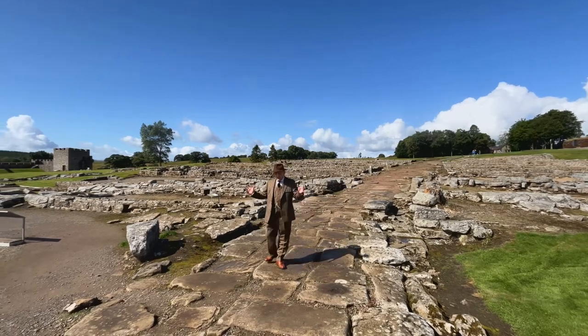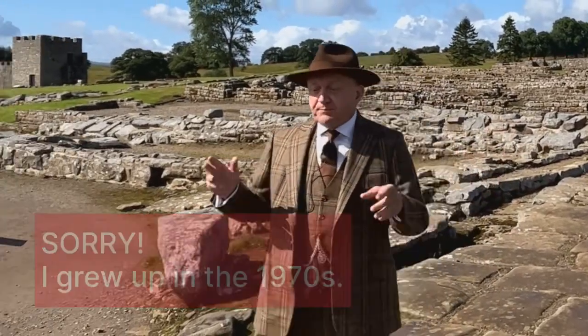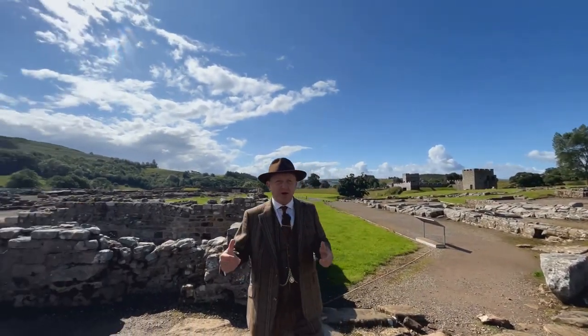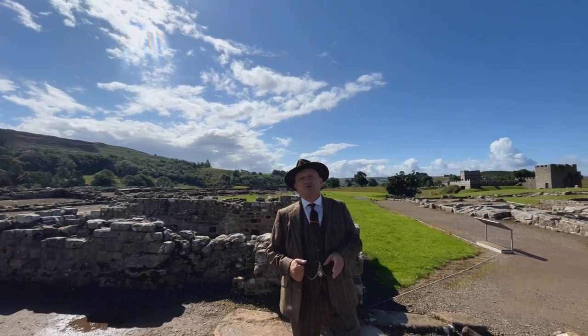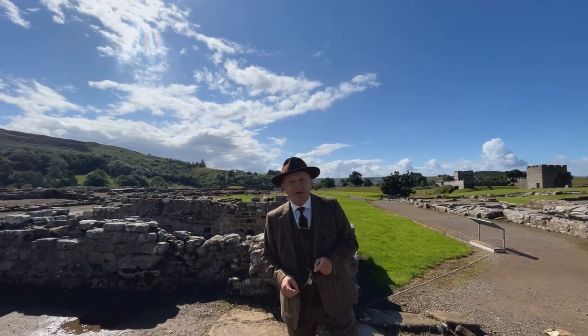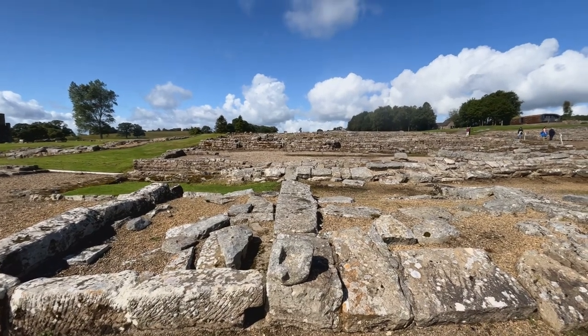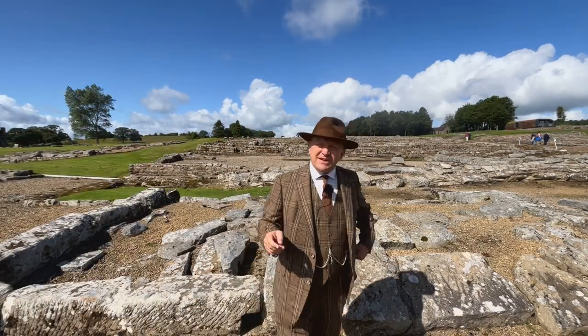I'm actually walking on a paved Roman road in Britain. How about that then? This road through the settlement here is flanked in part by workshops, and there may be a link between these workshops and the object that we've come to have a look at. It was in 1992 that archaeologists discovered our object in a ditch.